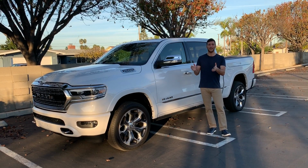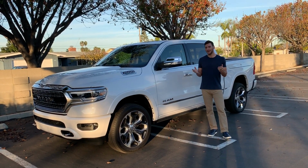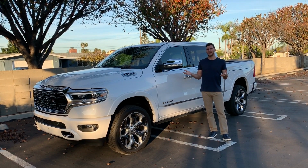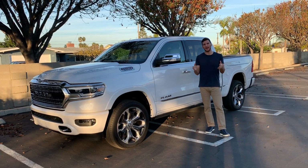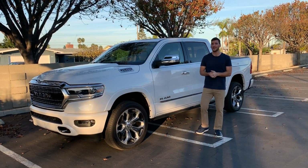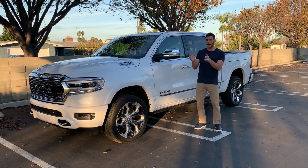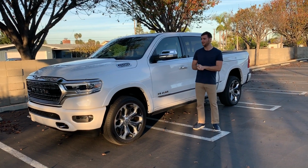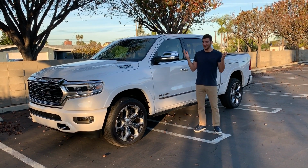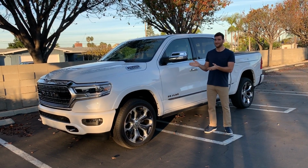Pickups were utility vehicles. Fast forward to today, and pickup trucks with premium details aren't just commonplace, they're expected. And it's not the luxury brands that are introducing luxury pickup trucks, it's mainstream automakers like Ford, Chevy, and Ram that have top-of-the-line versions of their trucks. This is one of them. This is the 1500 Limited, and if there is such a thing as a luxury pickup truck, this would be it.